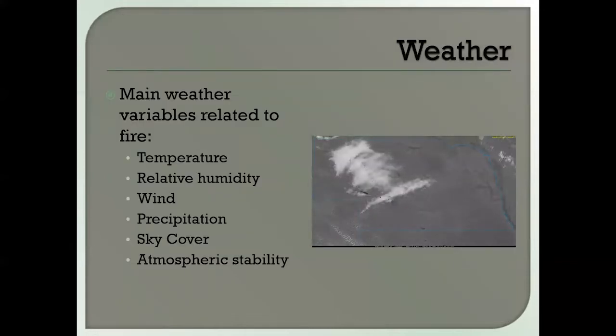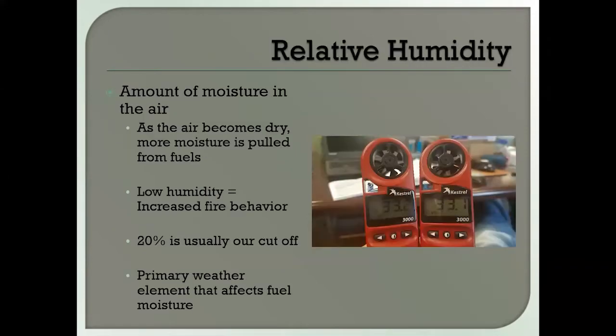So just briefly touch on some weather. As we know, the difference between prescribed fire and wildfires is that we get to choose these variables when we're doing our prescribed burns. They're really important to our fire behavior, and so we get to pick those.